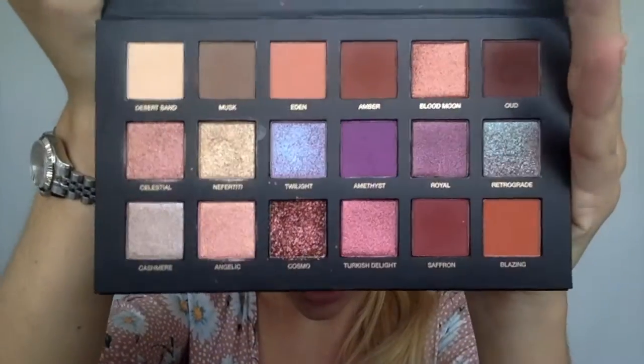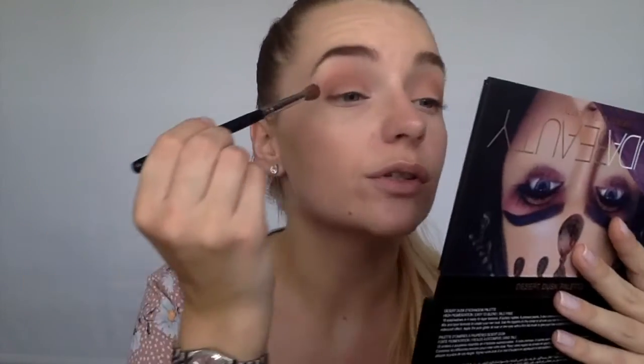And there you go. So you can see the shade on that. The pigment is a lot darker in real life. I don't know why it's not showing up on there. But it's a lot more pinky, as you can see from the Eden shade there. It's a little bit pinkier. So I am going to go in with Oud, which again is a little bit darker, just to darken the outer corners.